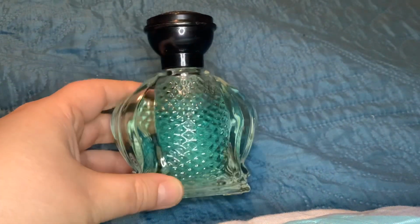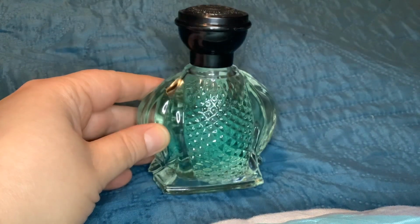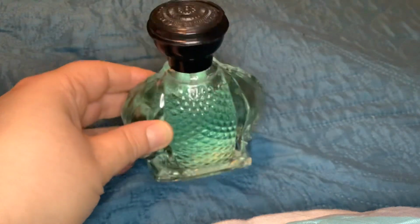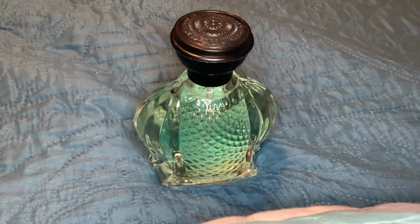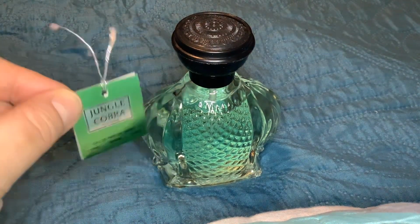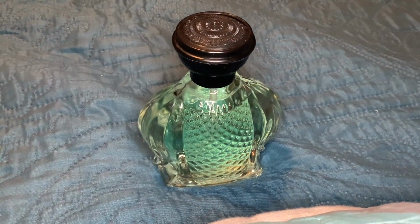and then this is the bottle. Excuse my bobbly blanket I've got on here. And then this is the cool lid. It's not an expensive looking bottle, but it's kind of cute in a way. You get this little thing on it because it doesn't actually say what it is on here. This is an eau de parfum. It's 100ml.